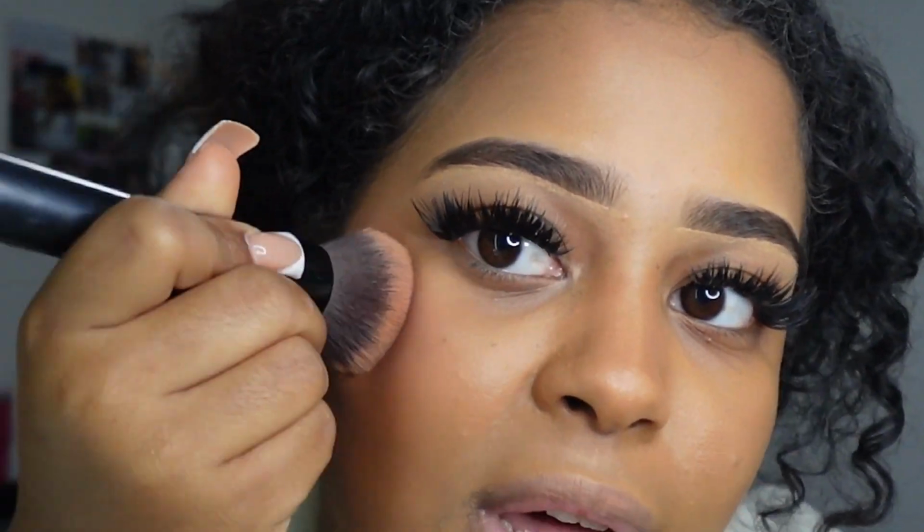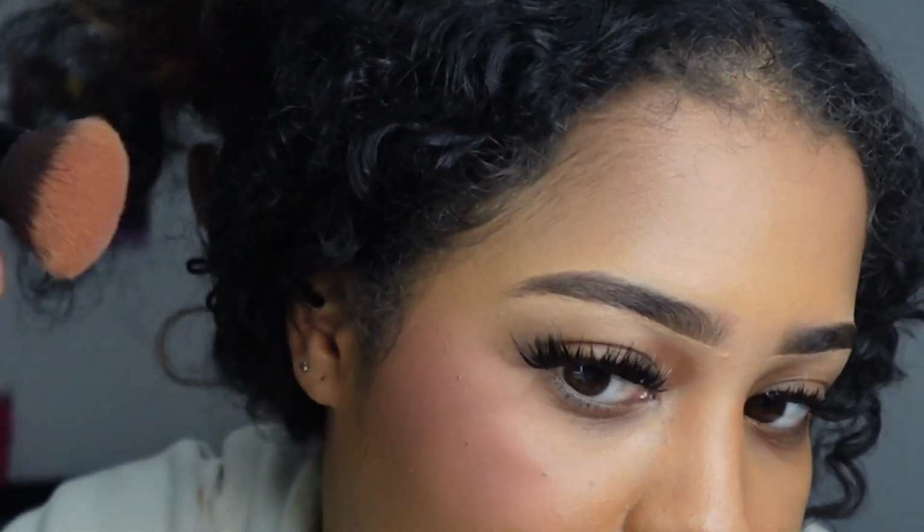I'm not gonna go too heavy with the blush because a big issue that I was seeing with the way I used to do my blush before was that I was putting way too much blush on and it just looked really bad.